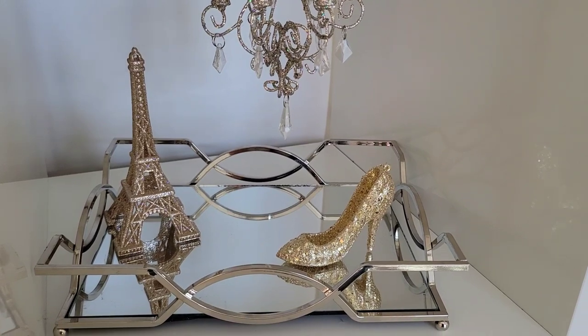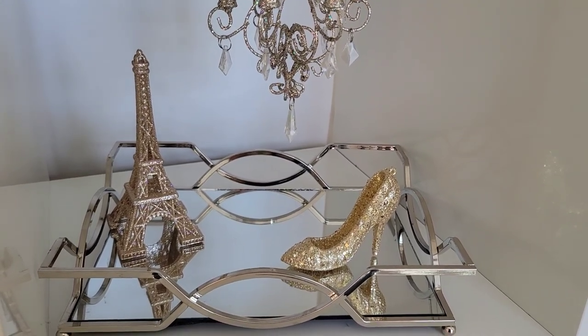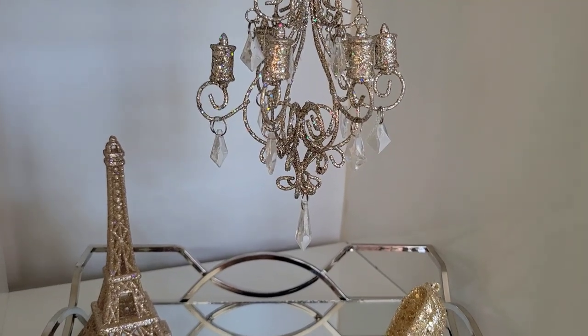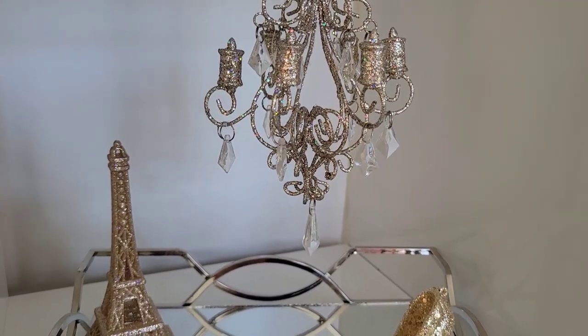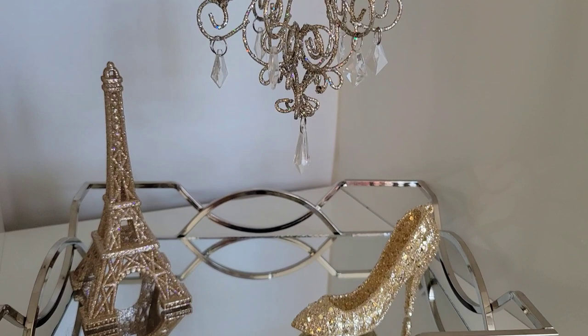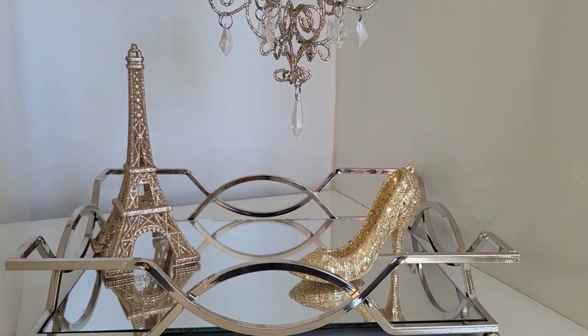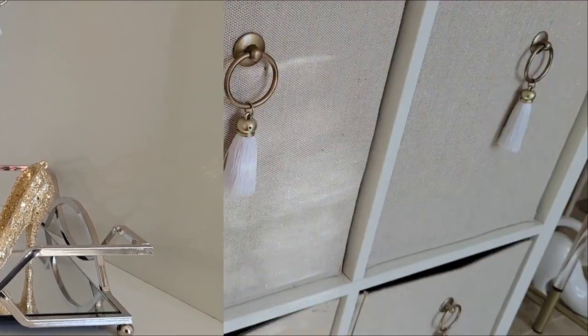What would a French design be without the Eiffel Tower? And is this chandelier not absolutely adorable? It came from At Home. It was a Christmas ornament as well, and so is the pump and the Eiffel Tower. The tray was a great find at Ross for $10.